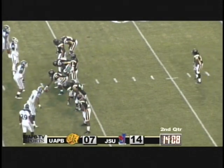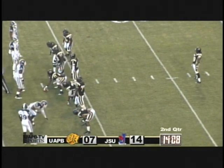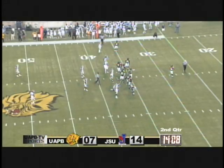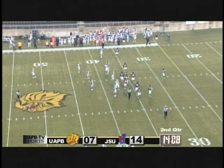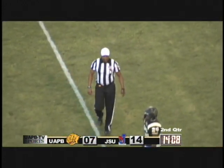Anderson operates under center again here. It's about the 4th time here in the first half we've seen that, and that's a rarity, but some of the new offensive packages they have, trying to change it up a little bit. Hanley is the lone running back. Now a little stoppage in play here. You can imagine what Ben is going through. This is his 3rd offensive coordinator in 3 years.